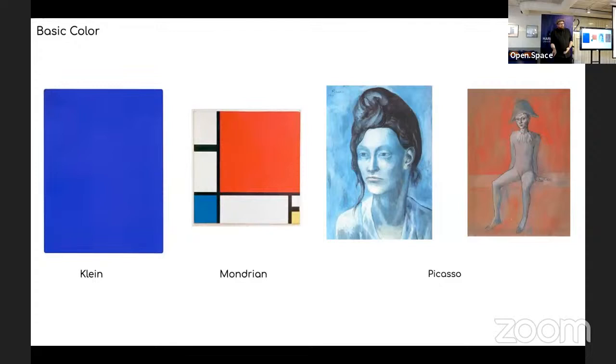And Mondrian is here, even though he's not the most basic, because he does a lot of interplay of colors, but he does interplay of colors with a big fat border in the middle. And that border separates the colors and stops them from interacting with each other. So I consider Mondrian also kind of a basic color. And then Klein just paints everything blue.